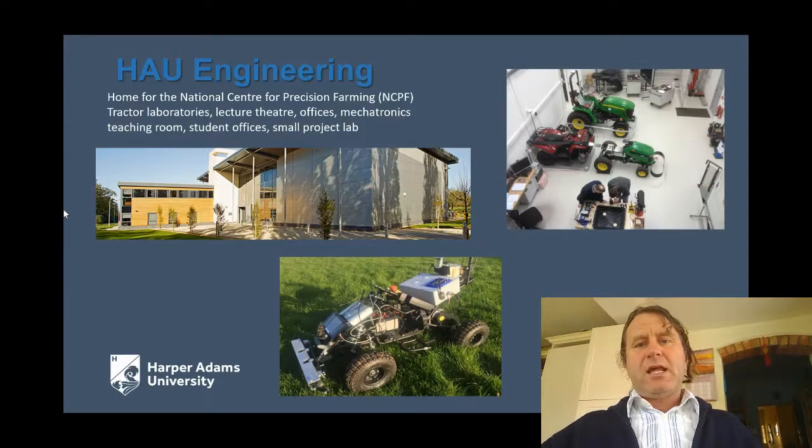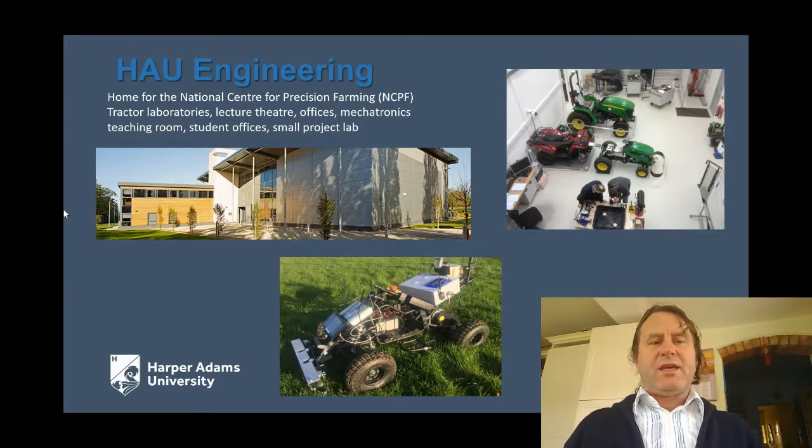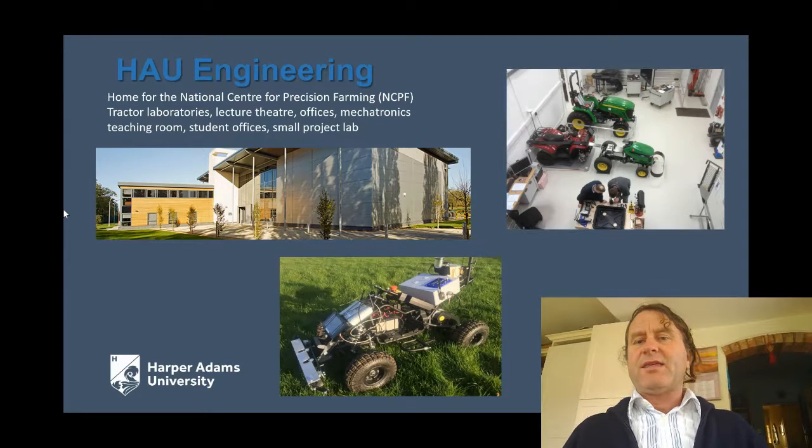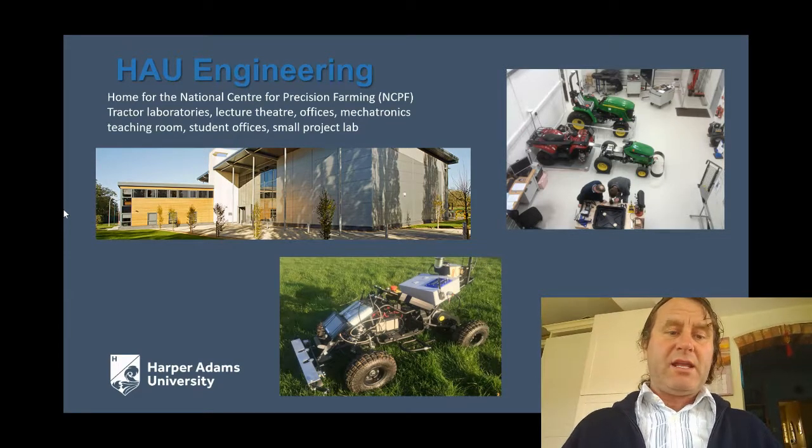So let me take you to the engineering, because that's the bit that I really want to focus on. And you can see some photographs of the building on the outside, and then the workshop on the inside, and one of the robots that we've developed.